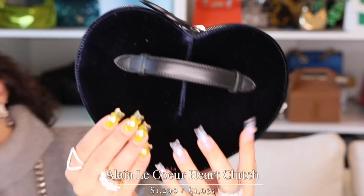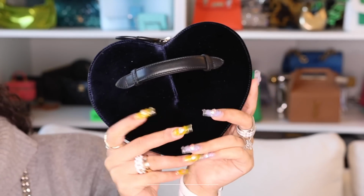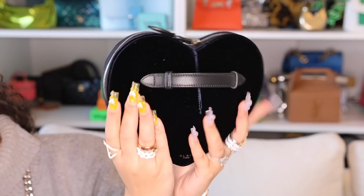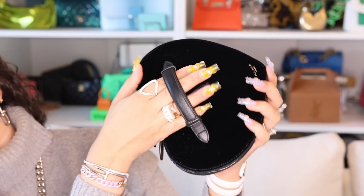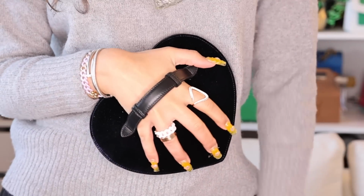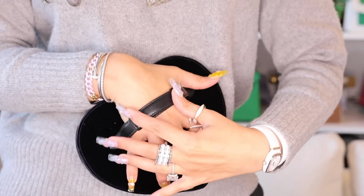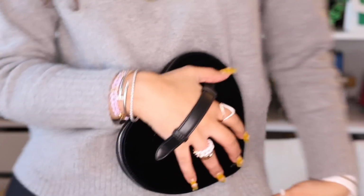Are you kidding me? Look at her. Look at how rich and decadent and delicious she is. This beautiful soft velvet, right? She's 3D. She's like a proper little heart. And then you have the adjustable piece here for your hand to weasel through. Okay, so you can clutch her like this. Fabulous, right? You can have her a little bit tighter, a little bit more snug. Hold on, let's do that. There we go. Okay, there you go, Christmas party with the look.